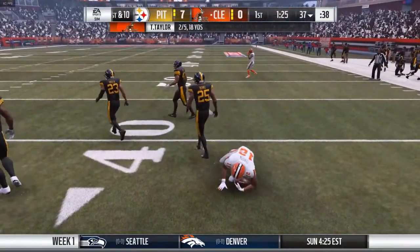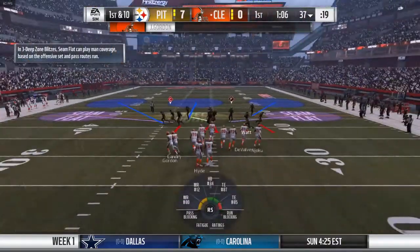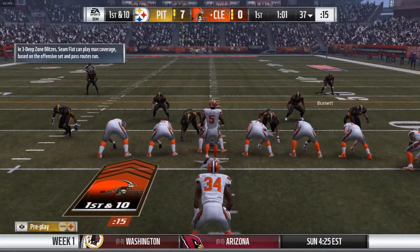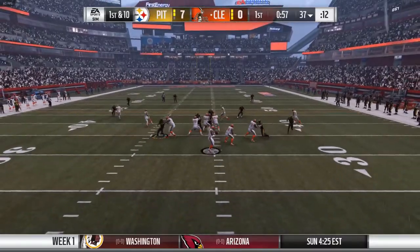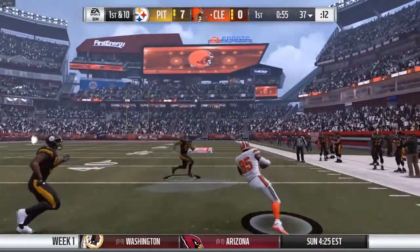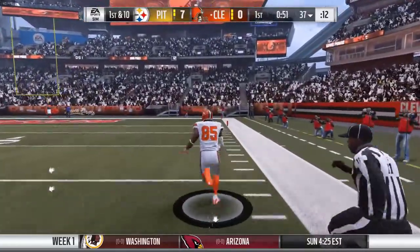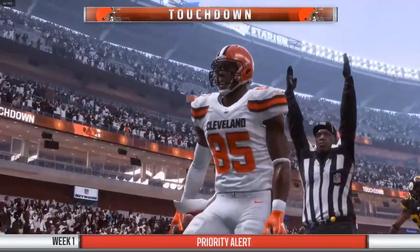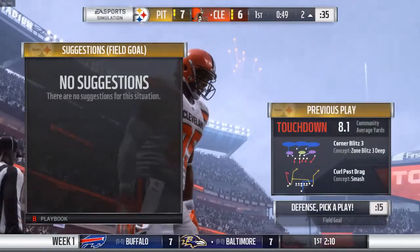That's Gordon. And they're able to get this one across the 35. First catch of the new season for him, and he picks up the first. On 1st and 10, it's Taylor. Open receiver, that's David Njoku. And now off to the races, down the right side. And all the way in. Touchdown, Cleveland.